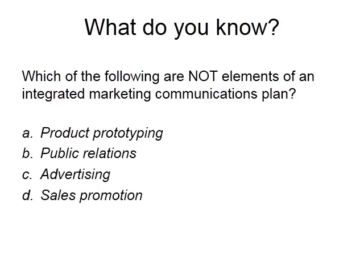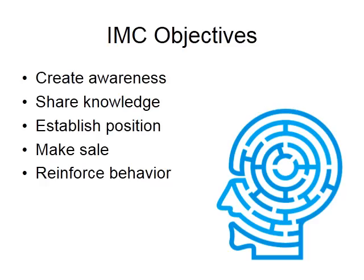This question should look familiar to you because that was from quiz 6. And so, which of the following are not elements of an integrated marketing communications plan? And by now, because you read, you know it's product prototyping. Product prototyping is part of the product variable, where we create working models of products that we can share with customers and see what they like and dislike about them. But all the other tactics here are part of the promotional variable, including public relations. We'll talk more about that in just a little bit.